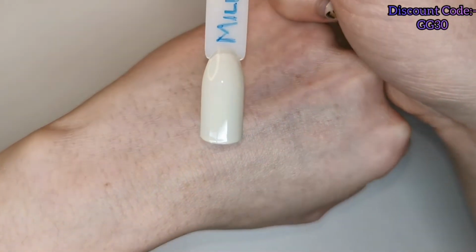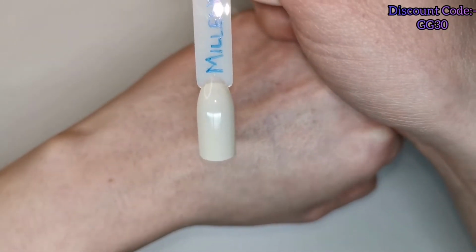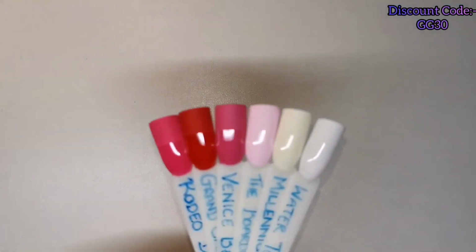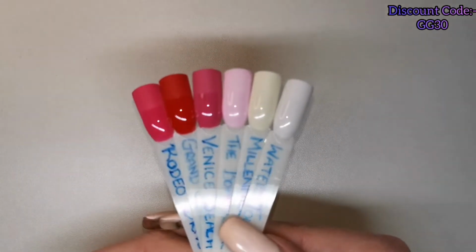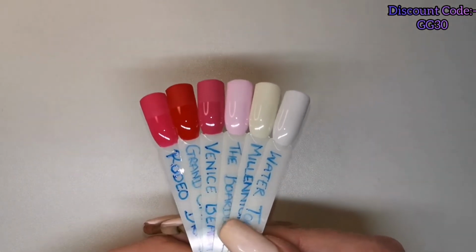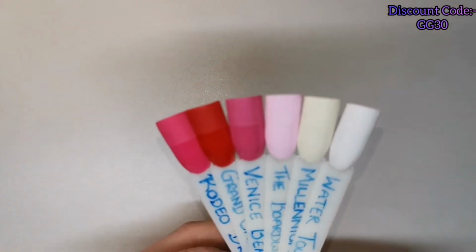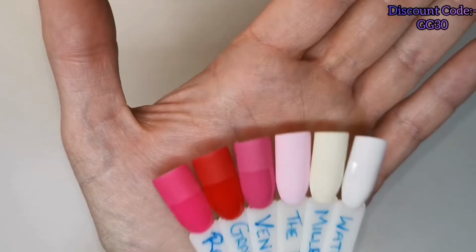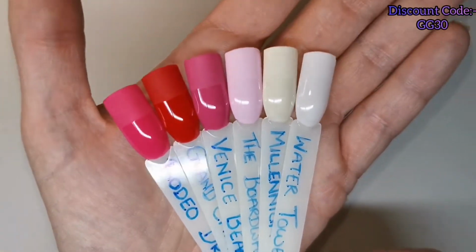Look at that. Really pretty creamy colour. Beautiful. So there we are. That is them all swatched. What do you think? I think they are all really, really pretty. And they have all only had one coat.